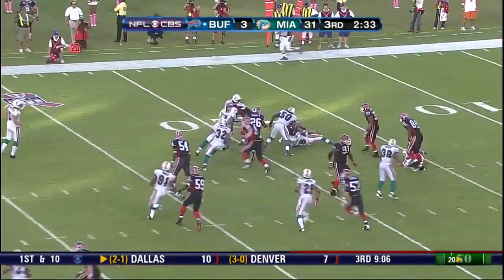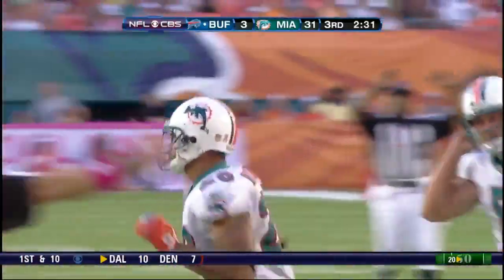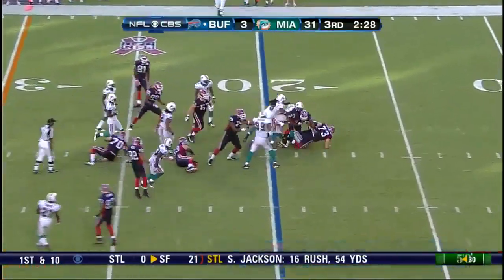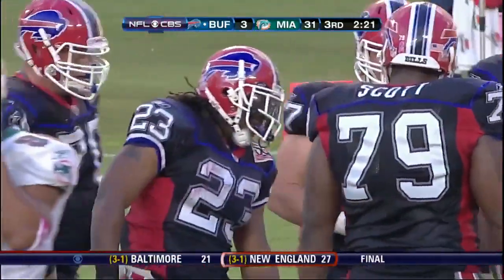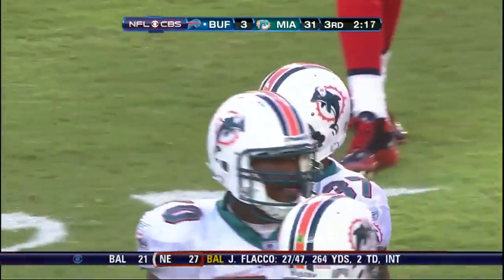McIntyre leading the way. Oh, what a big-time hit. And it was thrown by Eric Walden. Marshawn Lynch on 1st and 10, driven back. All kinds of Dolphins there, including Jeremiah Bell, and it's a gain of 2 on the play. Another good hit put on by Tony McDaniel, and they'll put him back to the 22.